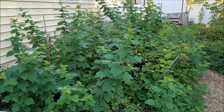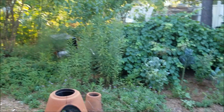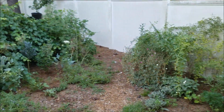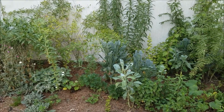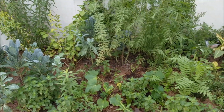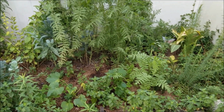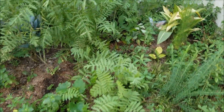As our raspberry production is slowing down and our plum production is slowing down, other things are starting to pick up, especially the blackberries, goji berry, elderberry, and we are now getting some figs. So what's really cool about this whole food forest is that once spring comes around, we are actually harvesting a lot of food throughout the entire growing season.